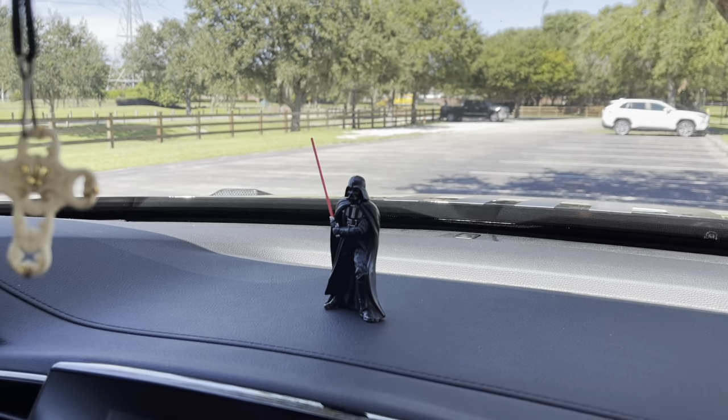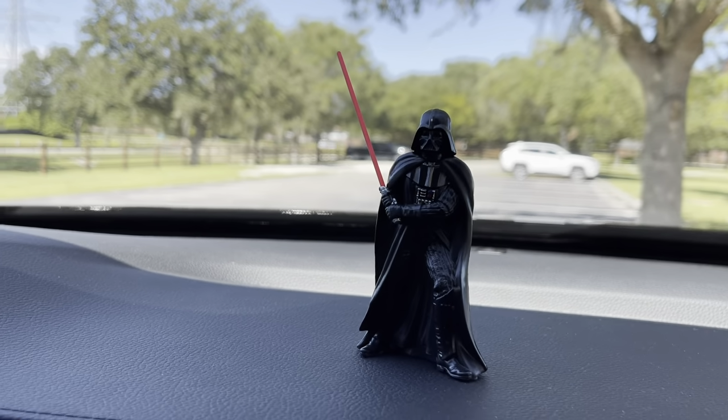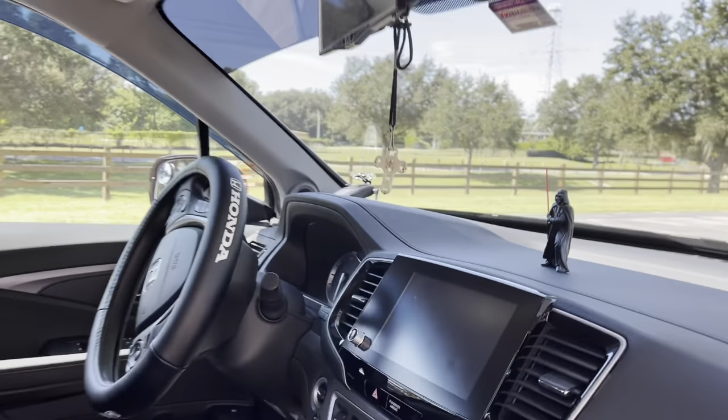So I had to put my little figure there to go with the theme.